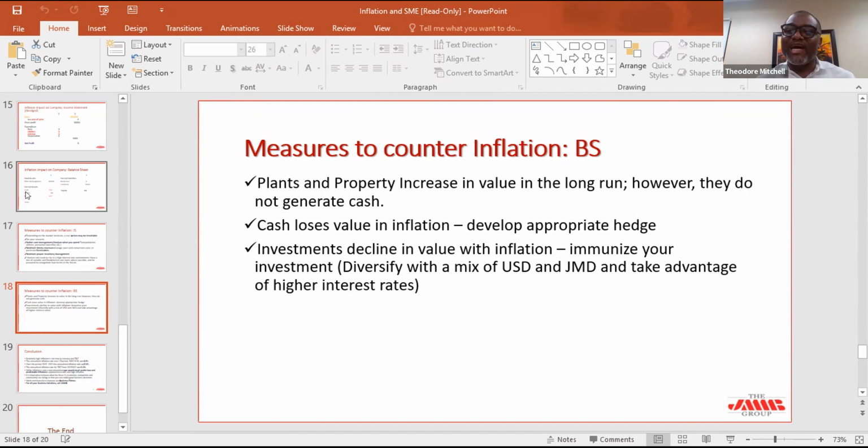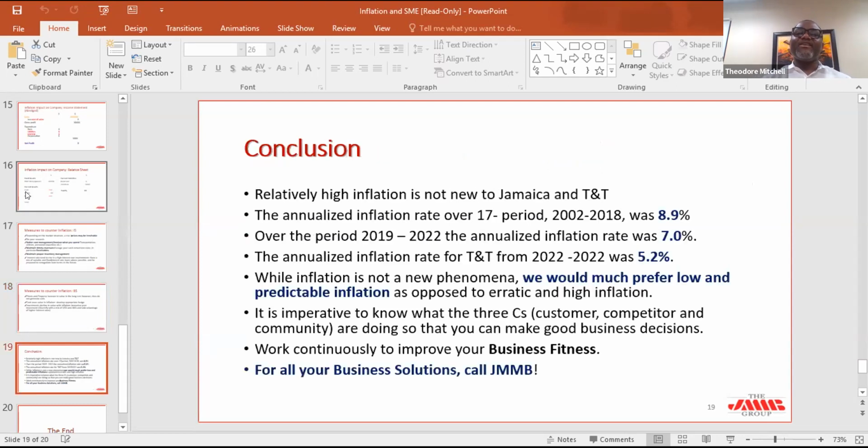The financiers would say immunize your balance sheet against inflation. It may not be a full immunization, it may not be fully inoculated against it. However, it does offer you some protection. Good. Now, in concluding, it's a whole lot that we have gone through just now, right? I hope I haven't put you to sleep, but we have seen where inflation has been relatively high in Trinidad and Tobago and Jamaica over the period 2017 to 2022. Average annual inflation for Jamaica is 8.9%.